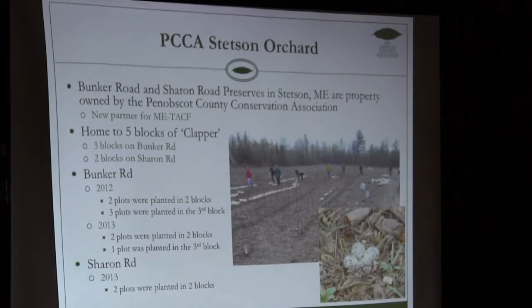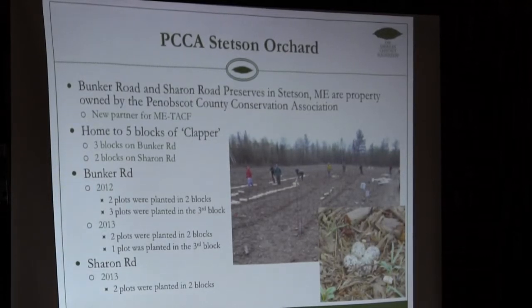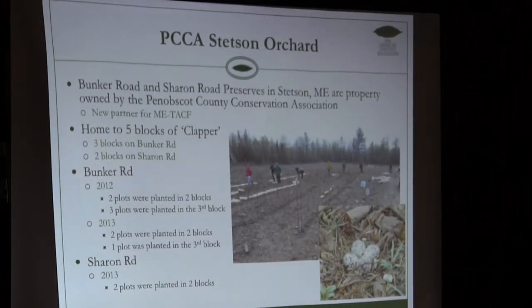Their PCCA, or Penobscot County Conservation Association, orchards are in Stetson. There's actually two different sites. They established three blocks a couple years ago, and two more this past spring. And actually this year, while planting, they had a killdeer nest.